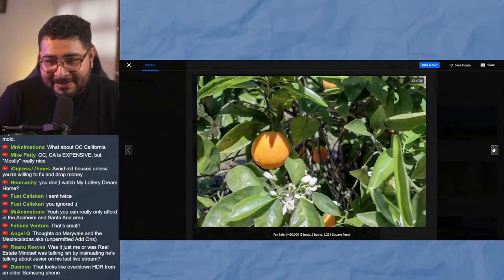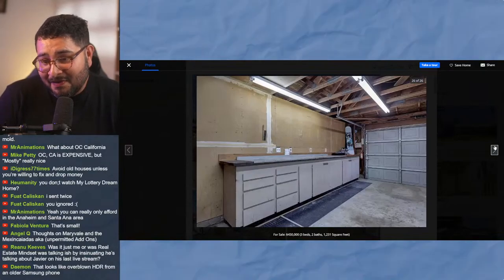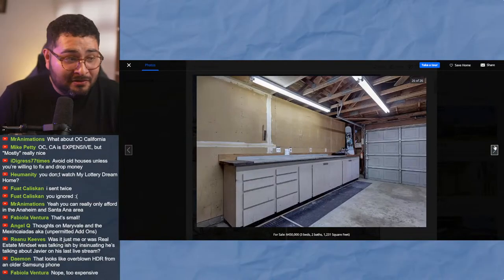It looks like maybe this is an estate situation where someone passed away, because it's very much like someone was living in it and maintained it, but it's all really old.